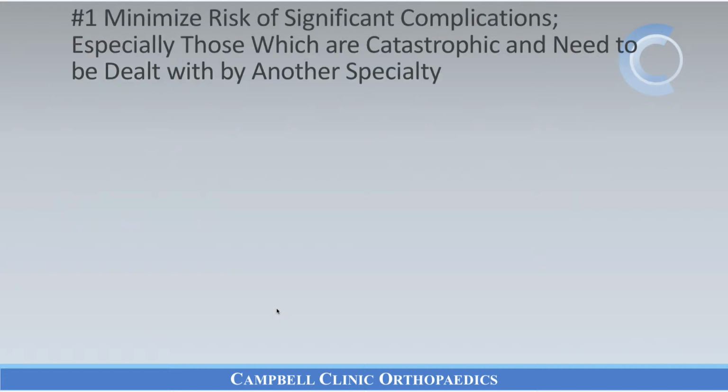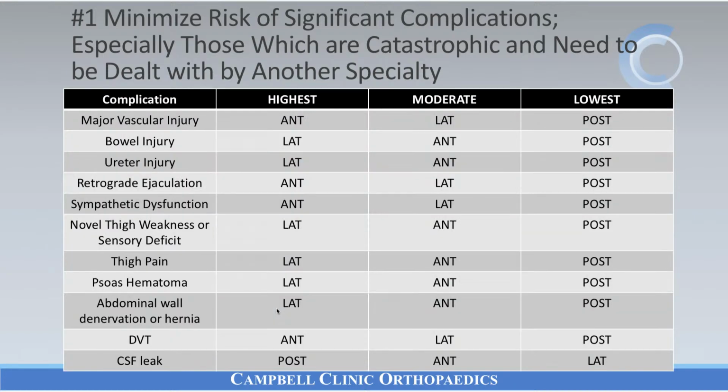And then the number 1 reason to do a posterior direct decompression and interbody is it minimizes the risk of significant complications, especially those which are catastrophic and need to be dealt with by another specialty. So again, I'm a pessimist. I like to manage my downside risk. If I have a complication, I want to be able to deal with it. I don't want to have to call somebody else or another specialty to come into the room and bail me out.